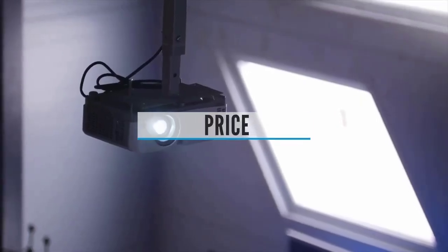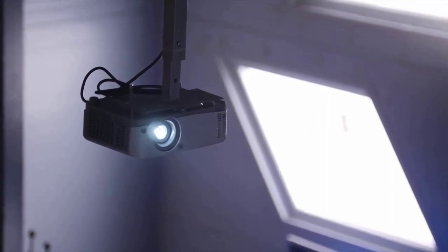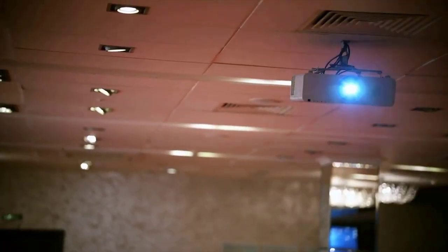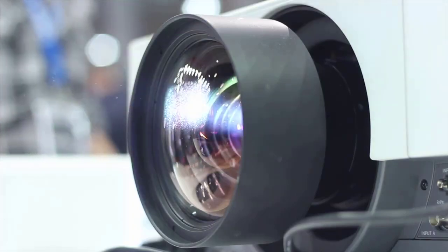Price. Projectors are much more cost-effective than big TVs. They can cost anywhere from about $50 to over $5,000. Most nice-performing HD projectors with a 100-inch screen can cost you under $1,000. However, if you want a 4K projector, the price goes up. Anyway, this all depends on you, but make sure to choose the one that fits your needs.